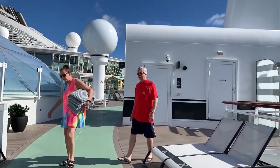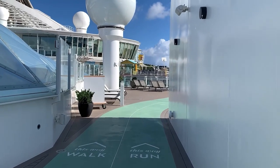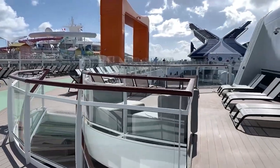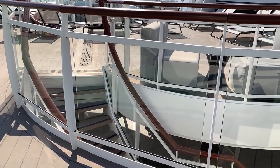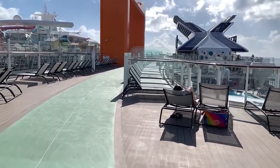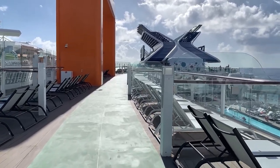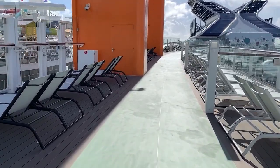Lots of lounge chairs. There's some restrooms right here. I said it before, there are no shortages of places to sit. And this staircase goes down to deck 15, the smoking area that I showed you earlier. So if you're up here on deck 16 and you smoke, there's a staircase that goes down to the smoking area, which is very nice and accessible for everyone. So it's largely a sun deck off the jogging track.